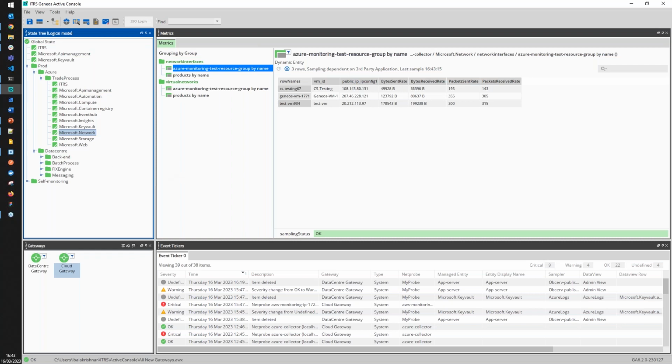I have a couple of gateways, one monitoring the on-prem data centers. The other is a cloud gateway running in a VM in Azure, currently configured and receiving metrics, events, and logs from the Azure cloud services. Now, both these gateways are publishing data to Obcerv. So for the rest of the demo, I'm going to switch over to Obcerv and work through that.